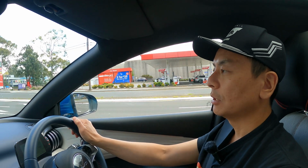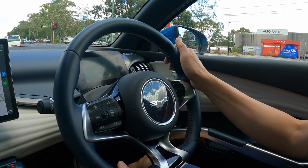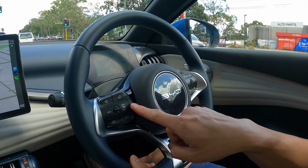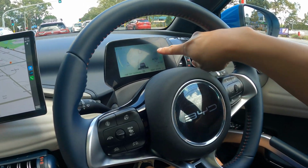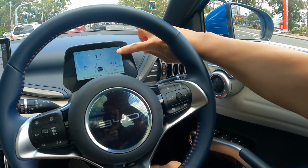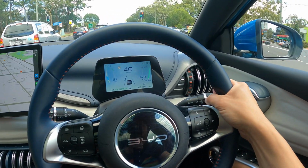So the first thing I want to show you is on the steering wheel here, how to activate those features. If you just want straight cruise control, this is the button to press right there, okay? And then that will show you that icon up there, with the dial and the car and the set speed limit right there. So that's basic cruise control.